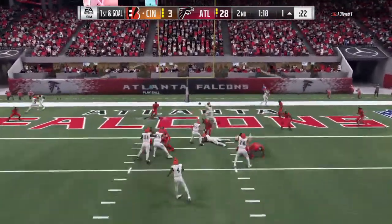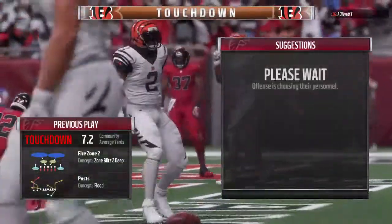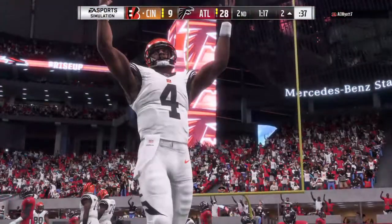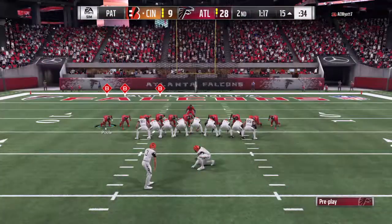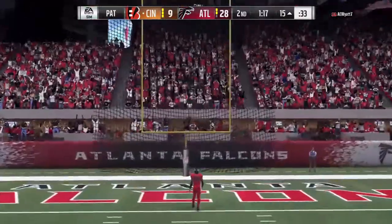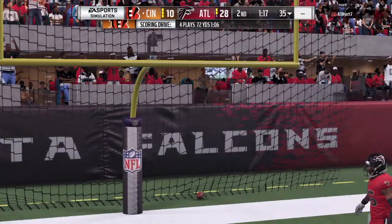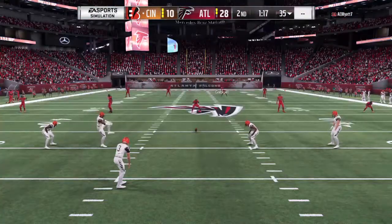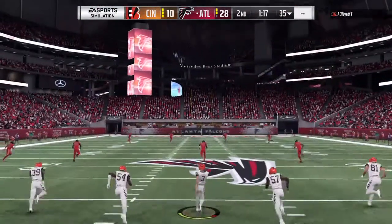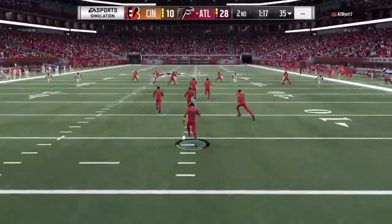From the gun, here's Watson. And that is caught. He's got it for a Bengal touchdown. A great effort there. Touchdown number 15 on the year. And the Bengals are able to draw a bit closer. And this is up and good. It cuts the lead to 28-10 now. Elliott now to kick this one away. That'll be taken in the end zone.